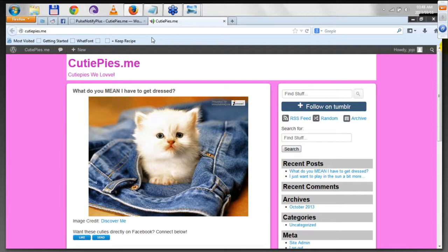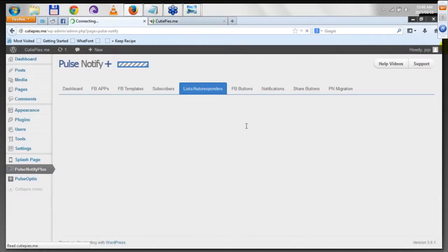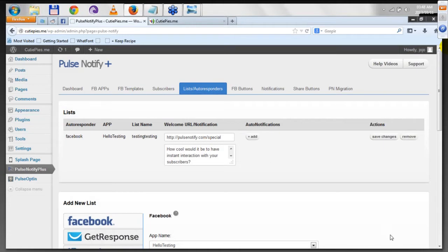But for Covert Viral especially, you want to keep on bringing back your people to your blog because you want them to become familiar with it, okay? You want them to know, like, and trust you. You want them to think, oh, okay, what site am I going to go to today for XYZ niche? I'm going to go to cutiepies.me to find cute photos of puppies and animals and stuff that, you know, bring me happiness and joy, so to speak.